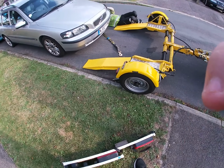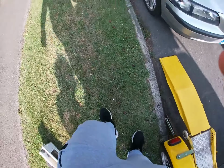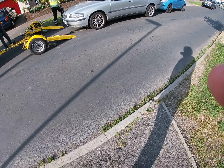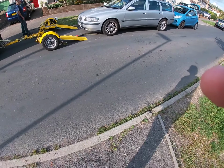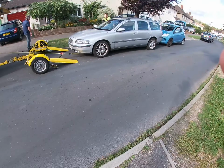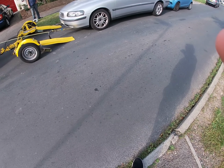I'm going to pause until he's wrapped it around the wheel. Right guys, he's attached it. I'll just quickly go and look at how he's attached it in a minute. I can't see how he's done it. It's the old Volvo. Now it's going to start pulling the car, watch. With nobody in it. Well, he has to sit in it to steer it though.